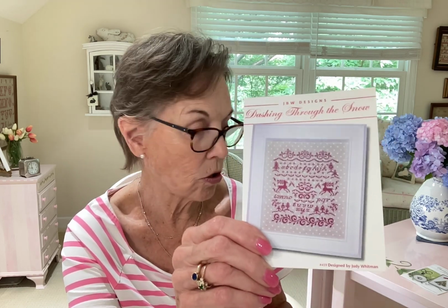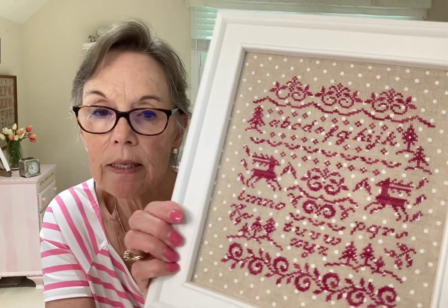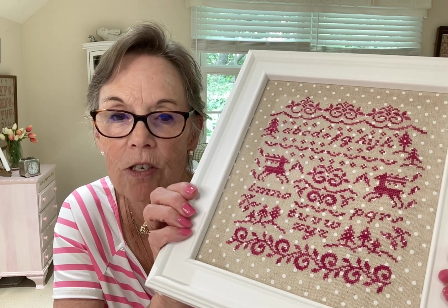So this one I also did 3 models of, and I have 2 of the models here. The first one I'm going to show you is the model that's stitched on a polka dot linen, which I've always loved. This is a Zweigart linen. Let me show you that up close. It is called Petit Point Linen Raw White. And this particular model was stitched on a 32 count linen, with 2 ply of floss over 2 threads. And I just framed it to finish it.